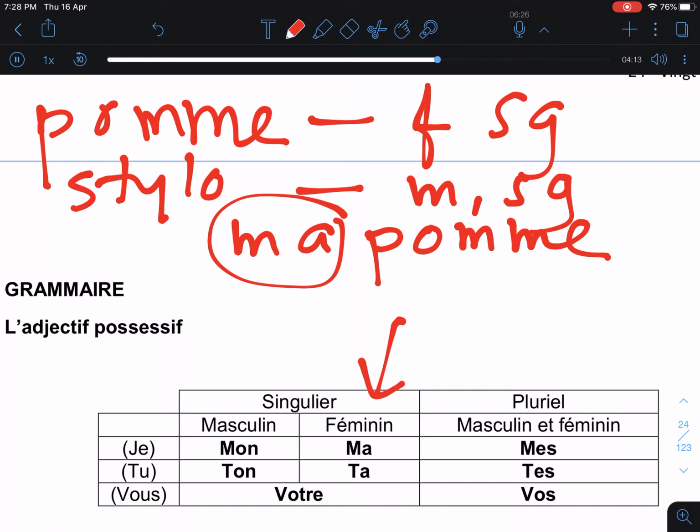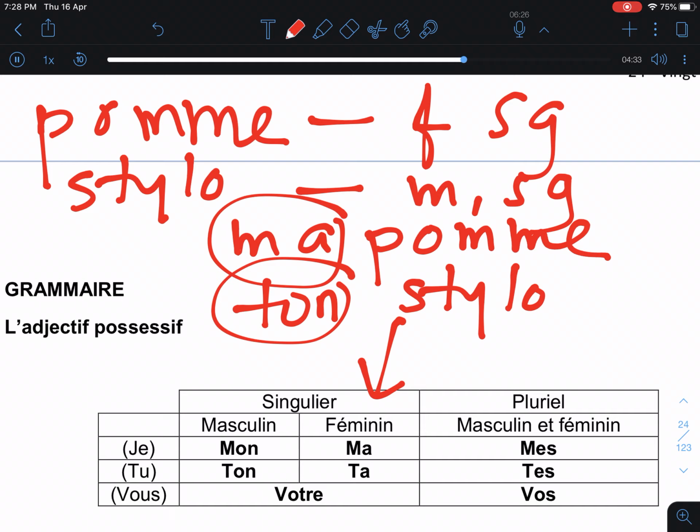Okay, now look at how we use ton, ta, te. We take an example of a pen, un stylo. Stylo is in masculine singular form. So we use ton stylo to say your pen, if you are talking in an informal situation, for example with a friend. We use ton stylo regardless if you are saying it to a girlfriend or a boyfriend. Again, what interests us here is the gender of the pen, which is masculine.